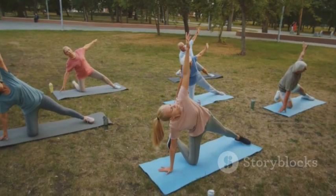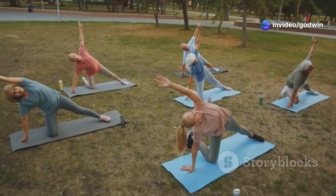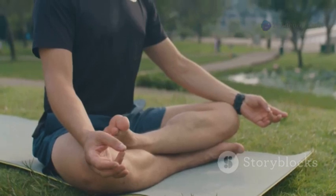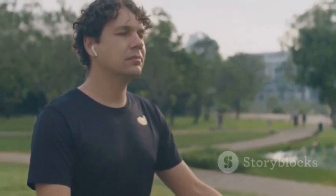Some studies even suggest that certain stretching practices, like those found in yoga, can have a positive impact on blood pressure and stress levels. Chronic stress is a known contributor to hypertension and cardiovascular disease, so incorporating activities that promote relaxation and reduce stress is a smart move for your brain health.